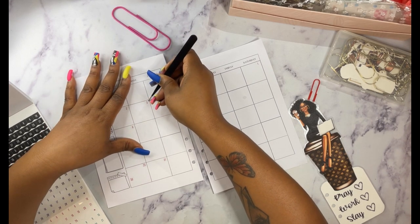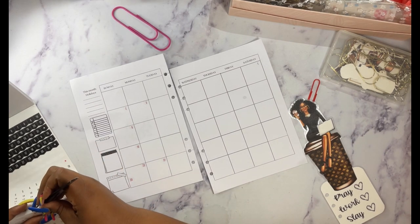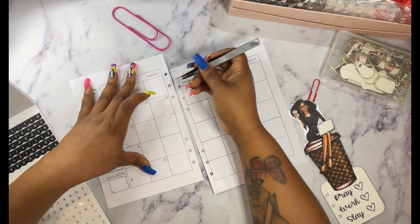So we're gonna get this done. I'm gonna quit talking so I can get it done quicker, because I think when I talk, it slows me down. I'm not sure.